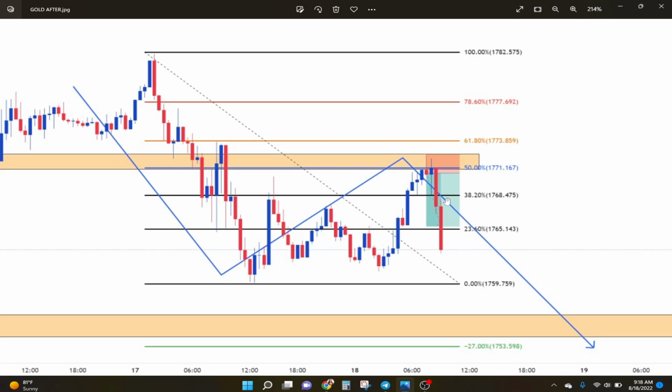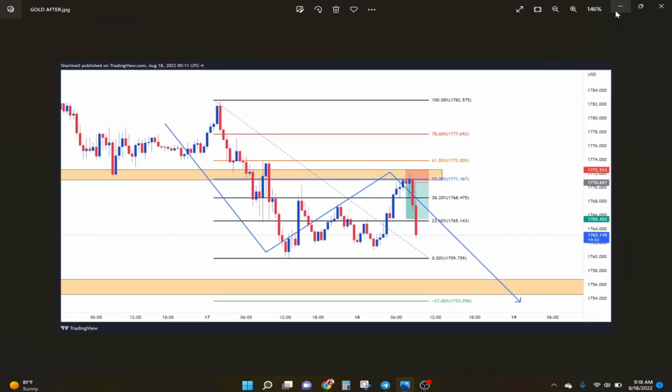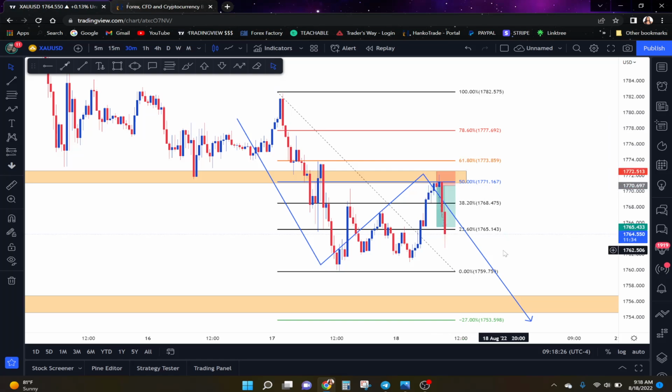I did not hold this trade simply because news was coming out, and news can sometimes have a deep pullback and then go in its direction. So I didn't want to risk it. I don't trade news. If I'm in a trade when news hits, unless I'm deep in profit and I have my stops deep in profit, I don't hold it. But other than that, I'll get out. Okay, so let's get into this analysis really quickly.